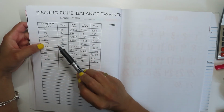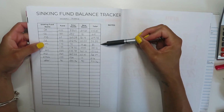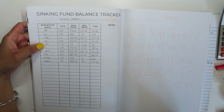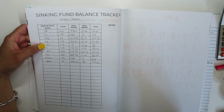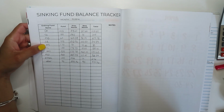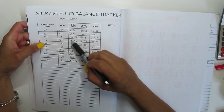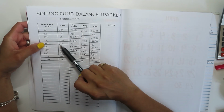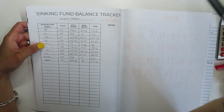So the way you gotta go back and you have to see how much you spent for Christmas the prior year. So my suggestion is, obviously right now we're in May, you can go back to December and look and see how much you spent in Christmas. Now, when I went back to look, Christmas, it was a lot of money.